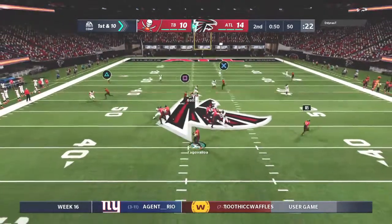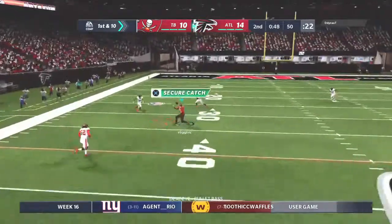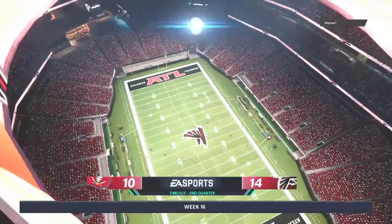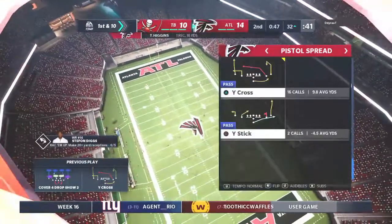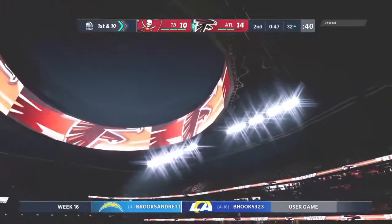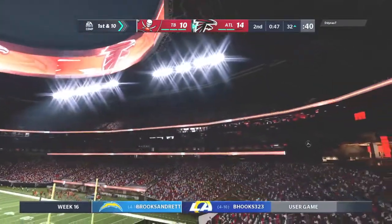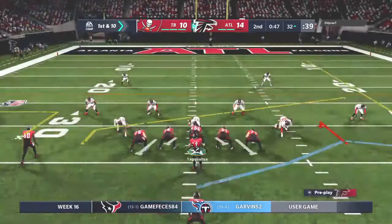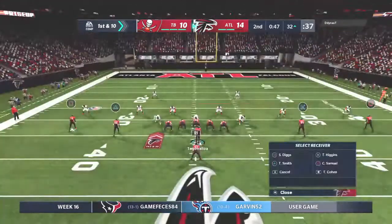From midfield, here's Tua. And he gets this inside the 35-yard line. Now the Falcons going to use one of their timeouts, as the clock's going to stop with 47 seconds to go in half number 1. First and 10 at the 32-yard line. From the 32 now, here's first and 10.